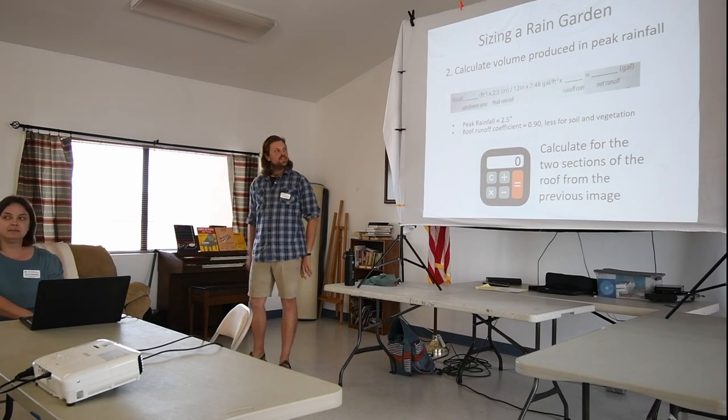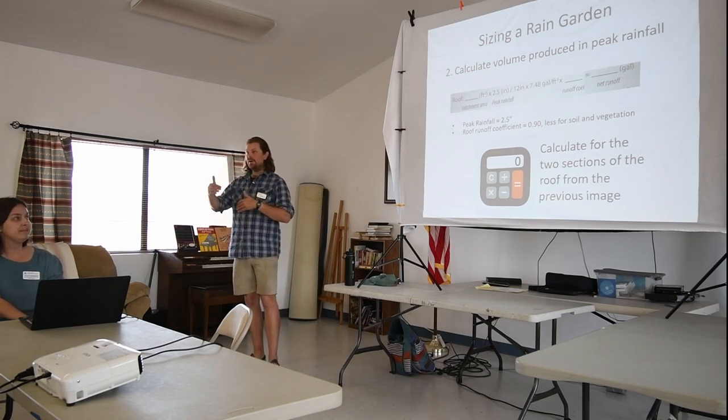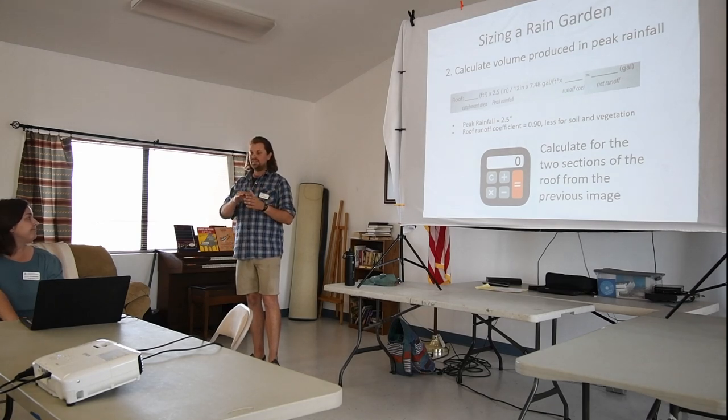So the reason why we're calculating this is all about how big of a rain garden we're going to need. If that water is going to sink into the ground, and then the next day it rains another inch, and it sinks into the ground, and the next day it rains an inch, and it sinks into the ground, how big of a catchment area do we need?